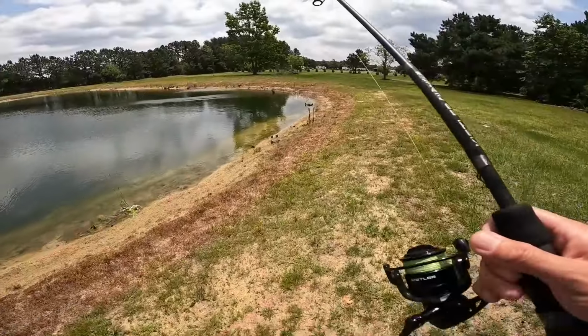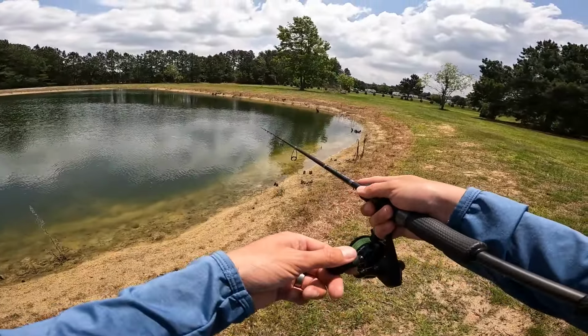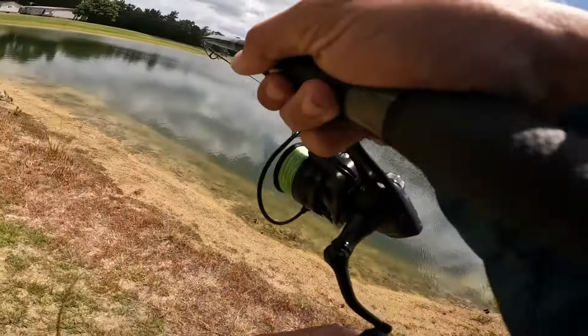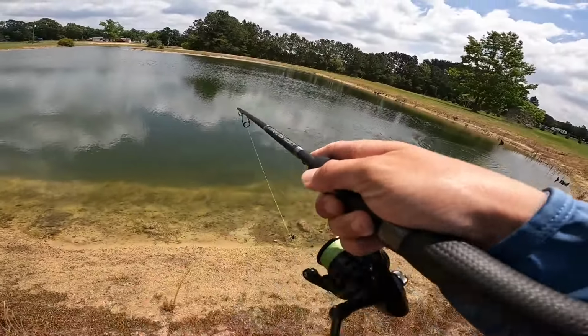I think we're gonna get one right on this corner here. With lures like this, you really gotta watch your line to see if it jumps, because I'm letting this thing sink beneath the... Gosh, there's one. Yes, sir. Yes, sir. Oh my gosh, a nice one. A nice one. Heck yeah, let's go.